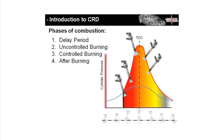The vertical axis on the graph indicates cylinder pressure. The horizontal axis indicates crankshaft rotation or time. The dotted line in the centre of each graph indicates piston top dead centre. The dotted blue line indicates native cylinder pressure. Native cylinder pressure is the pressure generated by piston movement without fuel. The coloured section represents combustion pressure and temperature once the fuel is injected.